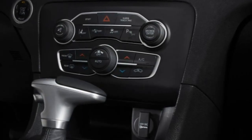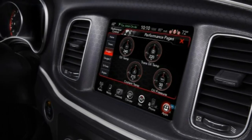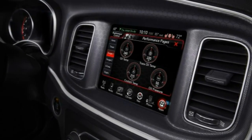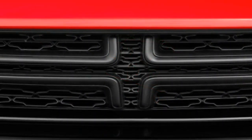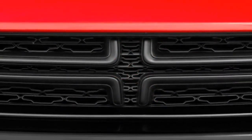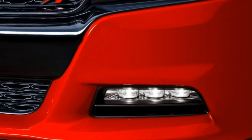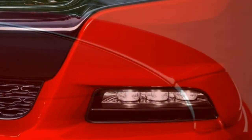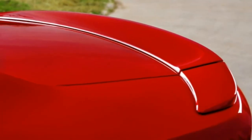Review, 2015 Dodge Charger. What's new for 2015? The 2015 Dodge Charger is heavily updated inside and out. An 8-speed automatic transmission is now standard across the board. The Charger's V8 engines no longer can be coupled with all-wheel drive, although AWD is still available with the V6.